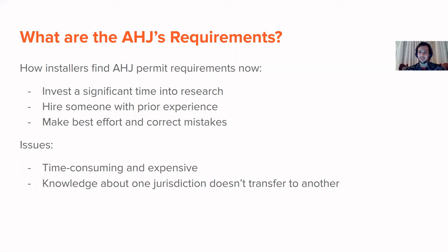And making mistakes on a permit application and having to resubmit it can delay a solar project weeks. And after all that, if you wanted to do a solar installation in a different jurisdiction, you would have to do this process all over again, because knowledge about one jurisdiction very rarely transfers to another.